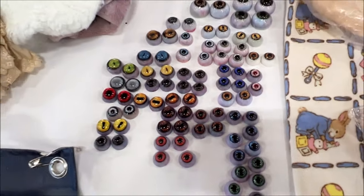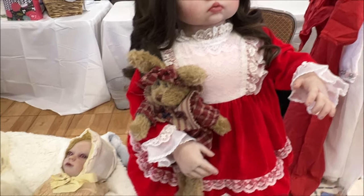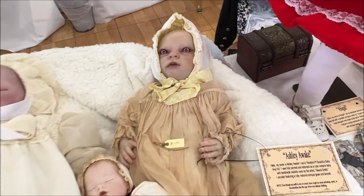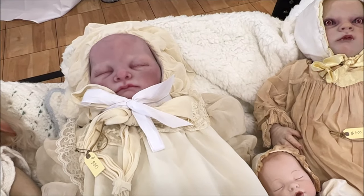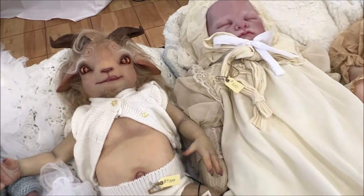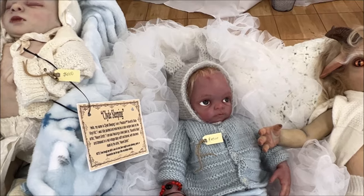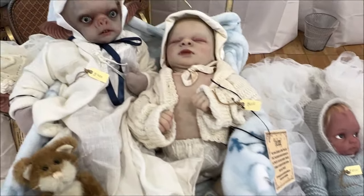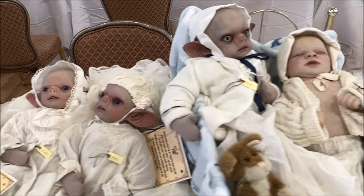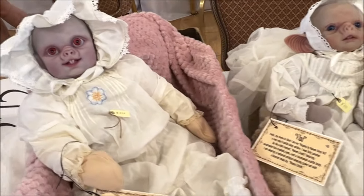Wow. Now you can see her amazing dolls that she has. Beautiful, just amazing. She sculpted this silicone head, and it has an amazing cuddle body, not the typical body. Very unique. One more to go. Look at this one on the end here.